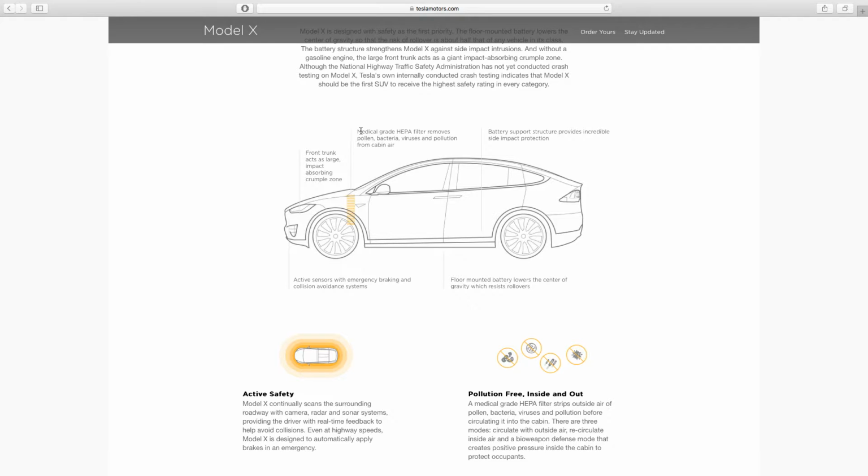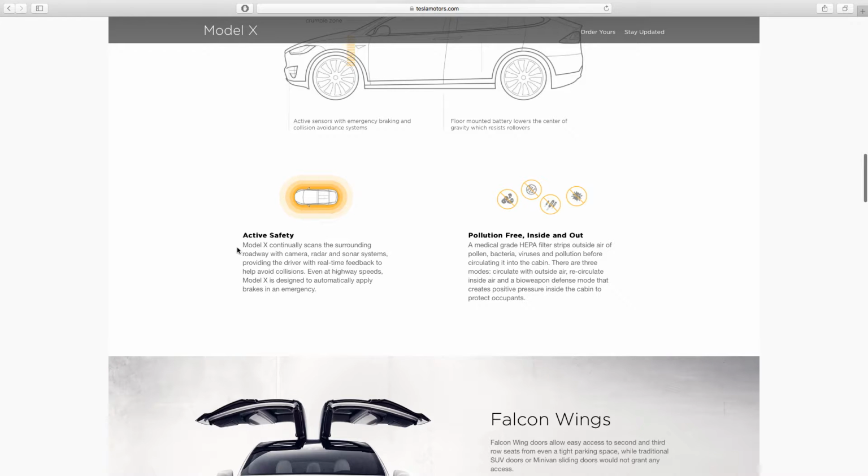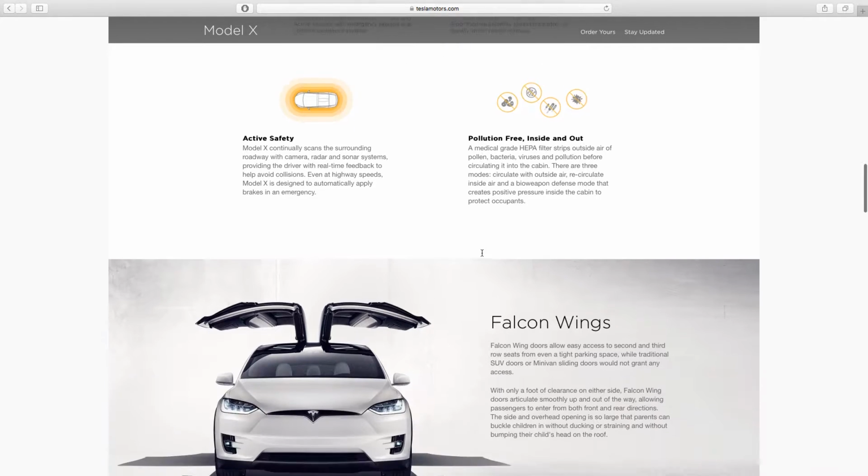They also have the HEPA filter, which removes, I believe, 99.97% of bacteria, to make it as safe as an operating room, if not safer. The battery supports side collisions, the floor-mounted battery gives a lower center of gravity, as I spoke about, and it can brake in case of emergency, which, if you look on YouTube, there are tons of videos about how on their Model S's it's been incredibly useful. So that's the active safety, and also the HEPA filter pollution protection.